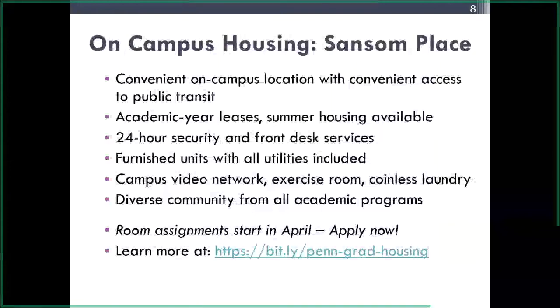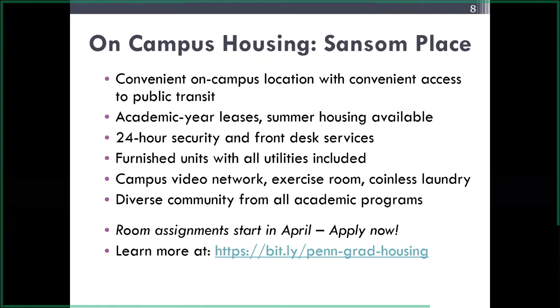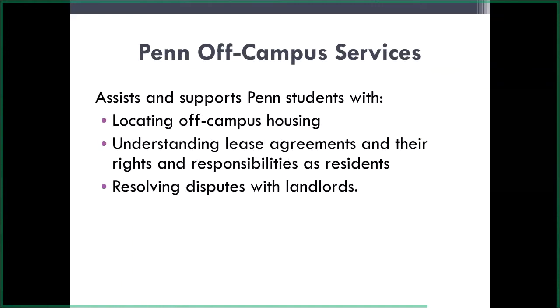It has 24-hour security and front desk services. The units are furnished and it has all utilities included. You also have a campus video network, exercise room, coinless laundry, and you'll be living in a diverse community from all academic programs. Once again, room assignments start in April, so you can go ahead and still apply now. You can learn more information about Sampson Place by visiting bit.ly/pen/grad/housing.